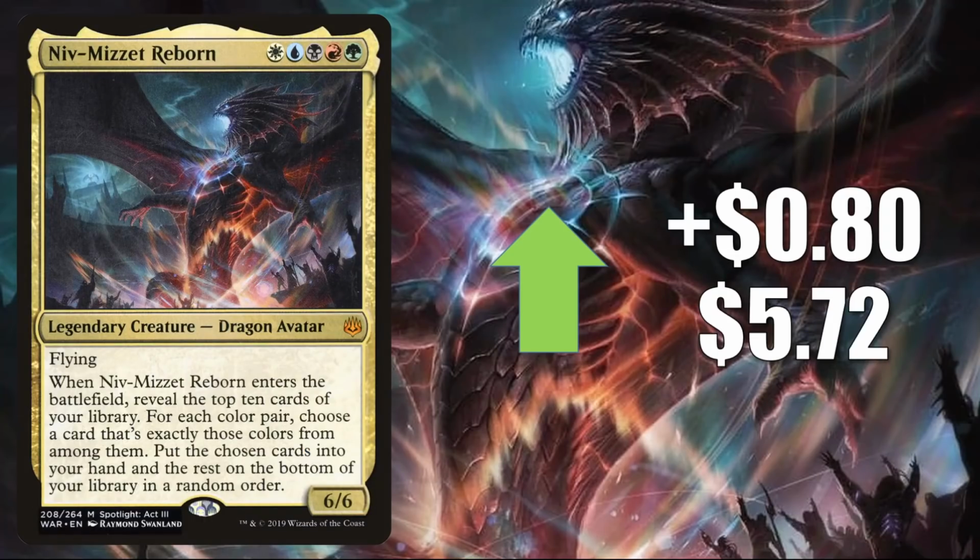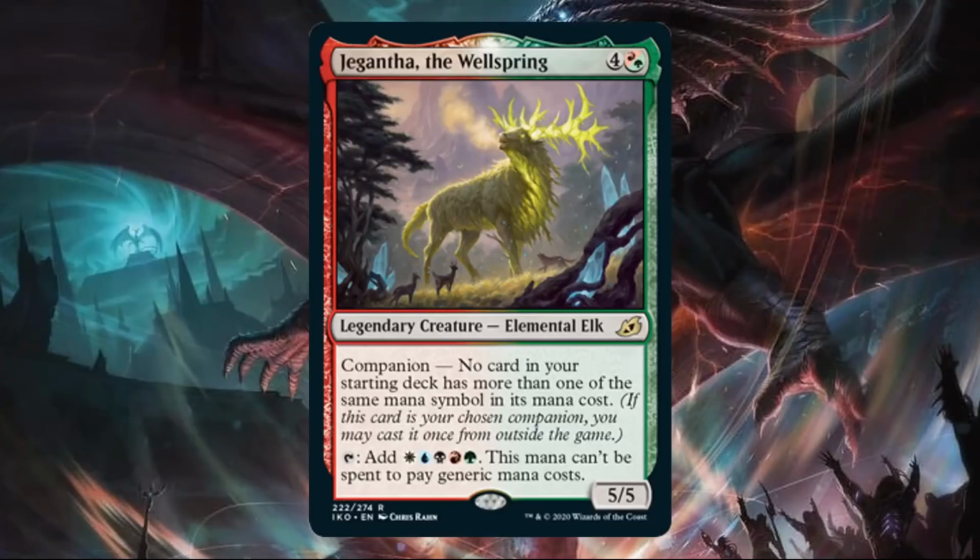Number 2 is Niv-Mizzet Reborn. It goes up 80 cents to $5.72. It sees a little Standard play, but this is really moving more so because of Pioneer and Modern. There's Niv to Light decks in both of those formats. And also, there is a new card from Ikoria that could be pushing this a little bit too for Commander and Brawl. That's Gigantha the Wellspring.